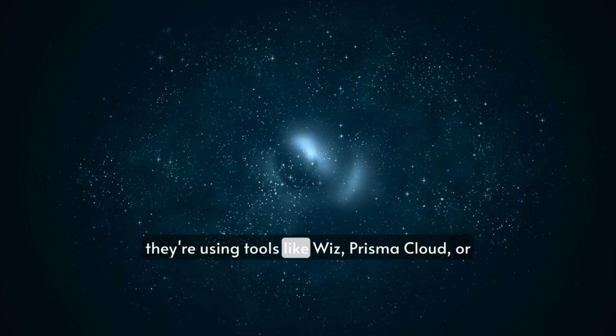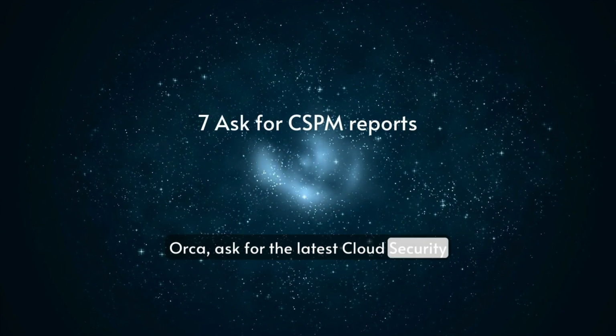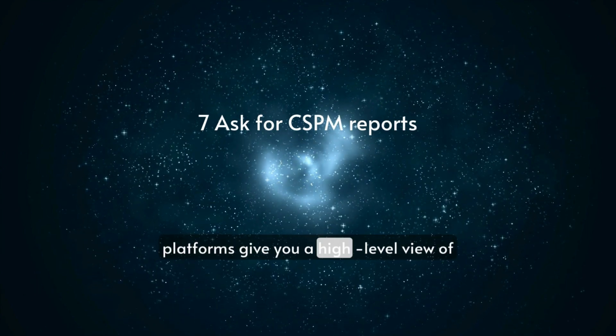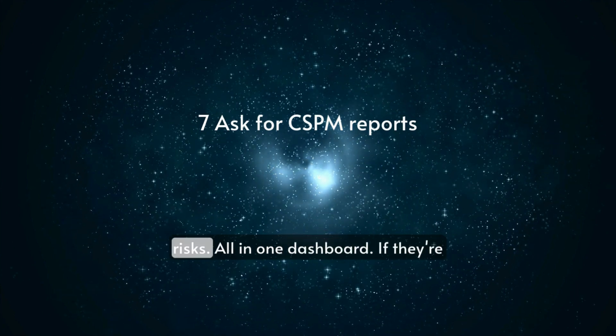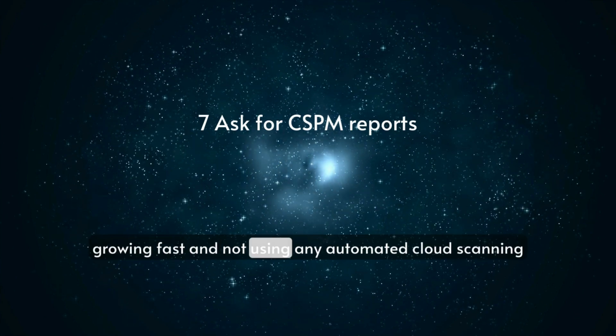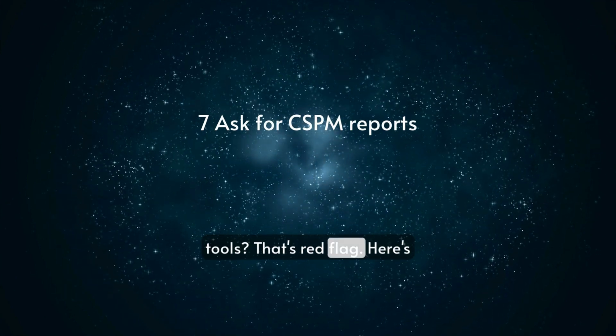If they're using tools like Wiz, Prisma Cloud, or Orca, ask for the latest Cloud Security Posture Management report. These platforms give you a high-level view of misconfigurations, vulnerabilities, and access risks, all in one dashboard. If they're growing fast and not using any automated cloud scanning tools, that's a red flag.